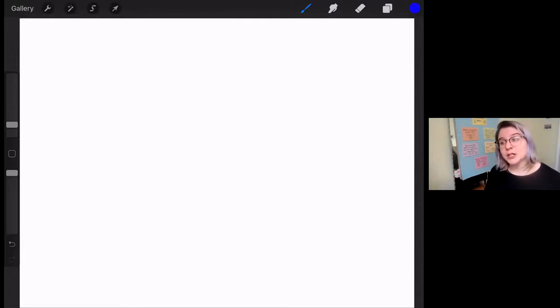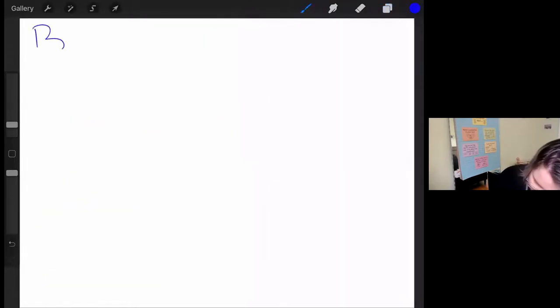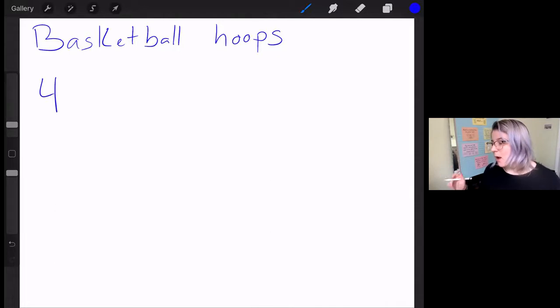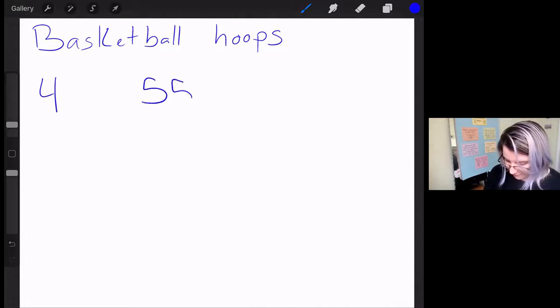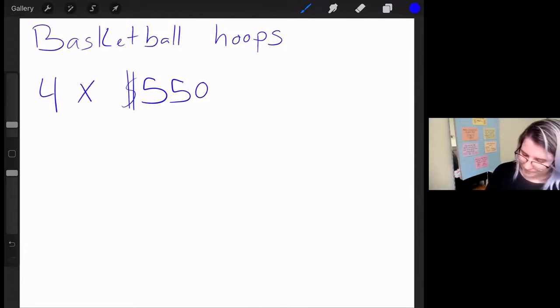So, that being said, let me tell you what exactly it is that she wants to buy. The first thing she wants to do is put in some new basketball hoops. She wants to put 4 basketball hoops in the gym so that we can play 2 games at once. And they each cost $550. So, what do I have to do to determine exactly how much money we need to spend on 4 basketball hoops? We need to spend $550 4 times.